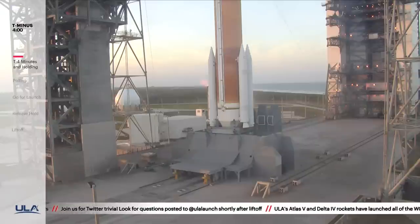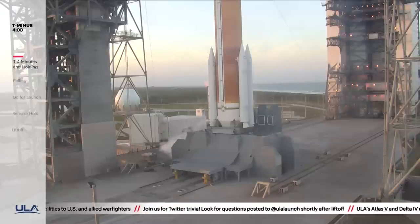This is Delta Mission Control at T-minus 4 minutes and holding. The team is currently working the issue reported earlier through a test. While we wait, let's look at some launch footage from the previous 9 WGS launches, all atop United Launch Alliance Atlas V and Delta IV rockets.